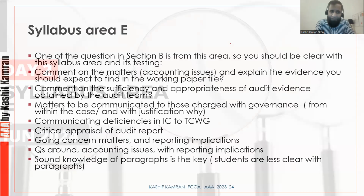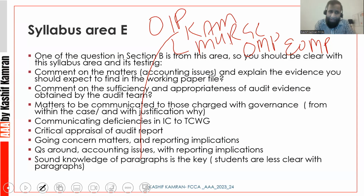So that completes off the syllabus area E. I hope you're sound and clear with the content which comes from syllabus area E. Evidence, communicating with TCWG, deficiencies, and a lot of questions around a report. A lot of questions around reports. Is that clear to all of you? Syllabus area E is an integral part of question section B.